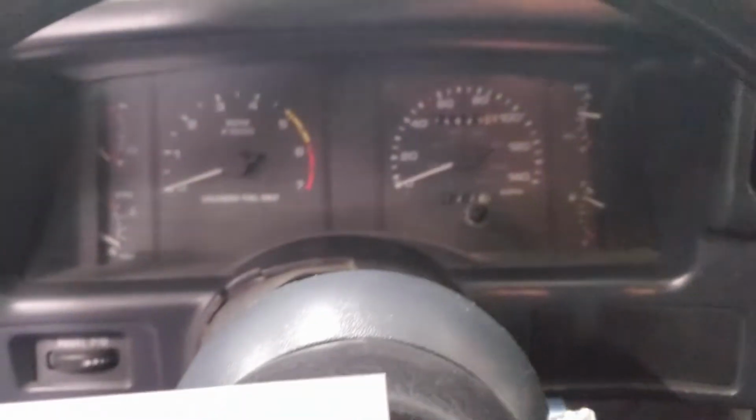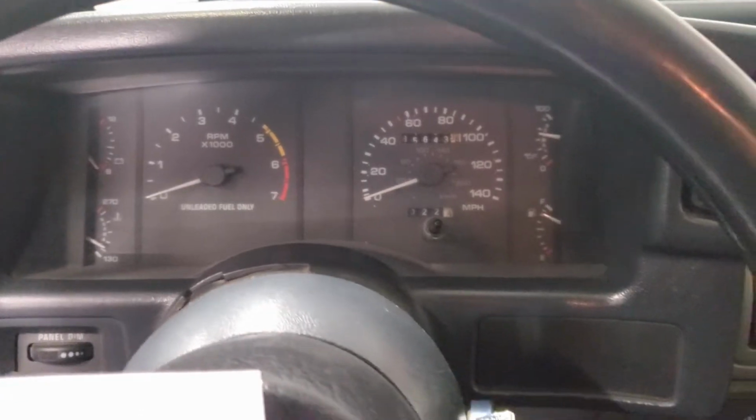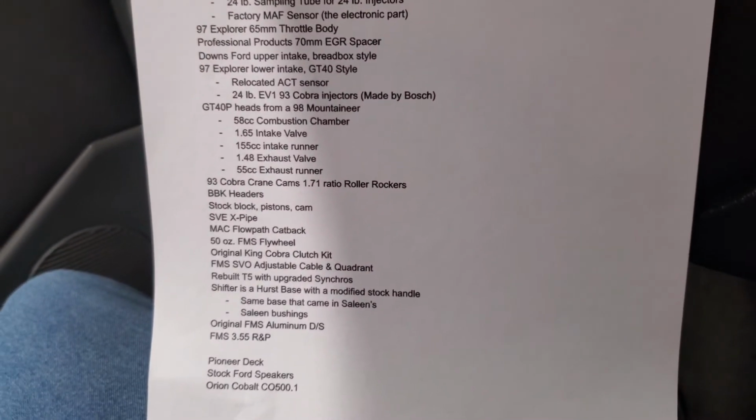185,000 miles on that stock block that has literally had the living tar kicked out of it. By the way, I wrote all this down because that's kind of what happened in my last video. I was kind of missing some stuff that I wanted to put in here.